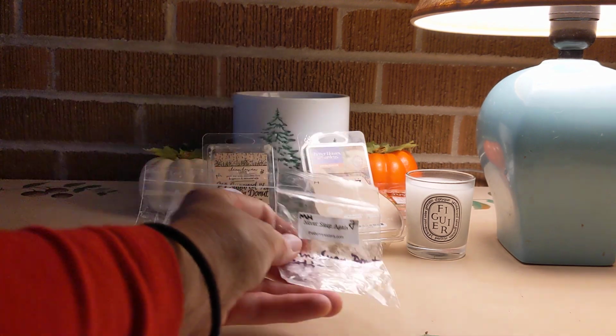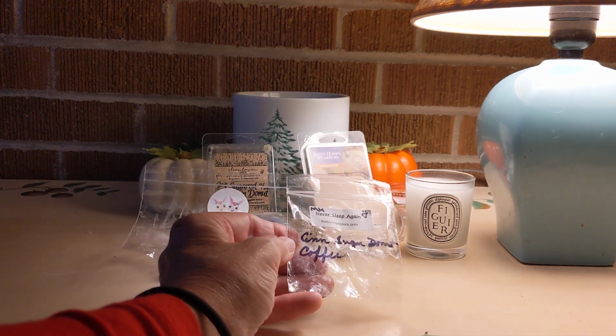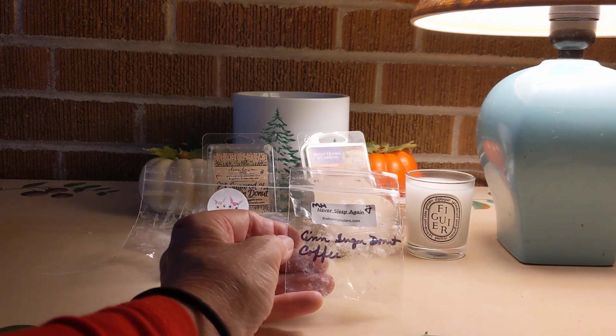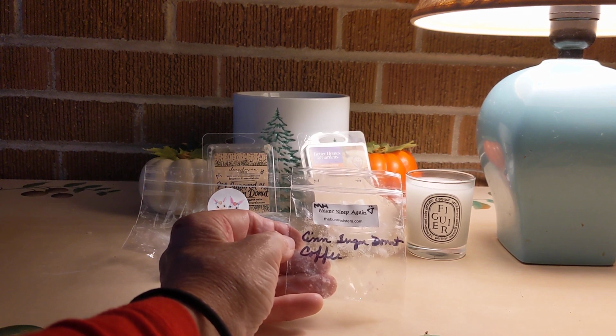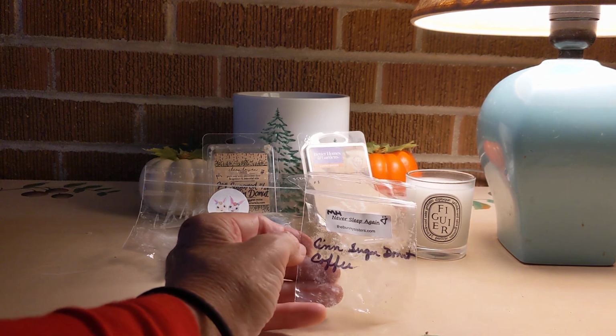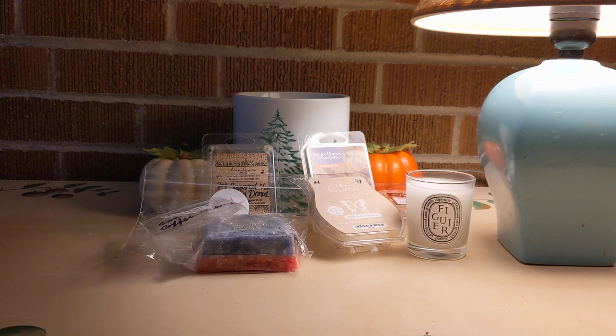Also from the Bunny Sisters, this was a sample in Never Sleep Again, which is cinnamon sugar donut and coffee. Really like that. Lasted for 2 days in the small Jack Skellington plug-in warmer, which throws pretty well. Got a medium high throw, and I would buy that again. Never Sleep Again from the Bunny Sisters.